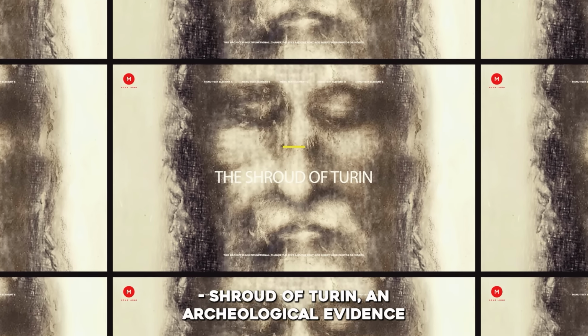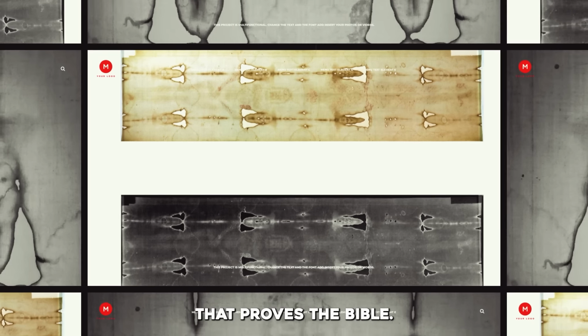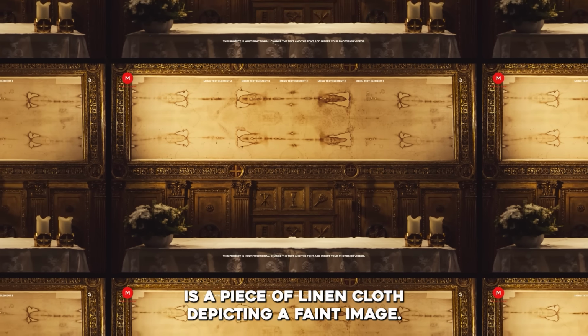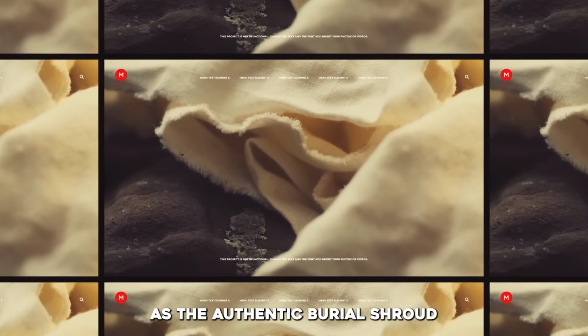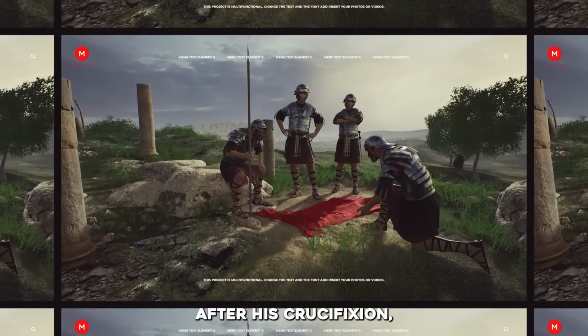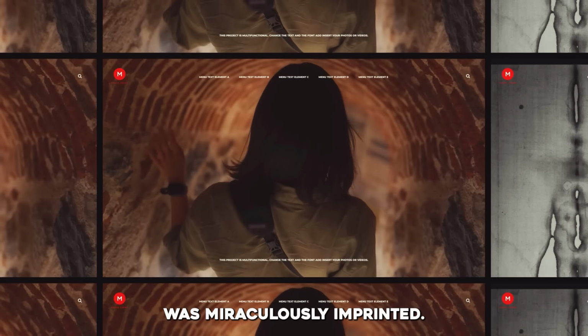Shroud of Turin, an archaeological evidence that proves the Bible. The Shroud of Turin, also called the Holy Shroud, is a piece of linen cloth depicting a faint image. It has been revered for centuries as the authentic burial shroud that was used to wrap the body of Jesus of Nazareth after his crucifixion, and on which an image of Jesus' body was miraculously imprinted.